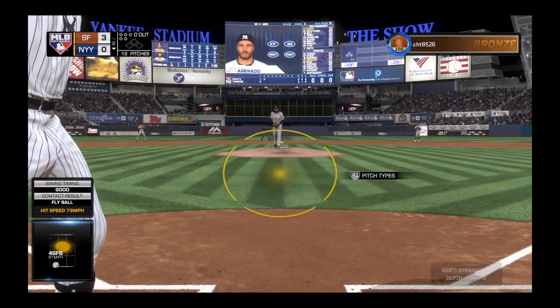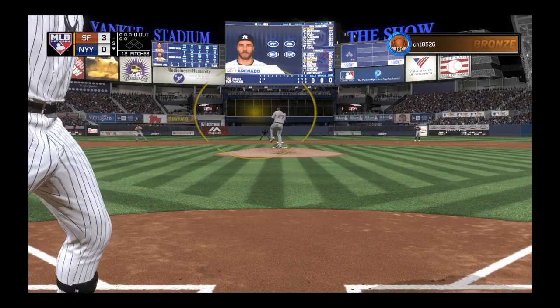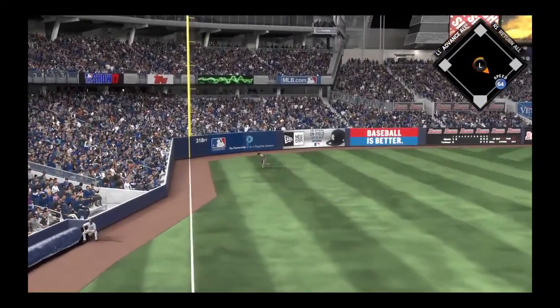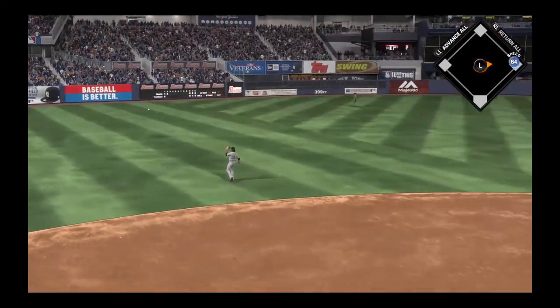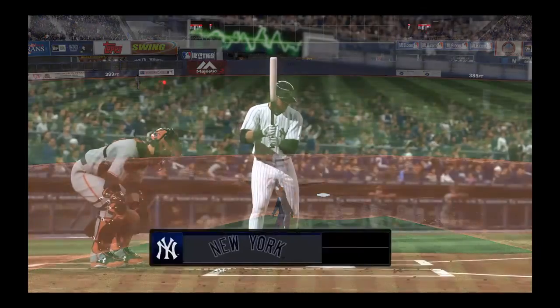Now batting, Nolan Arenado. On the season, he's hitting just over .290 coming into action here. This is line to left, and this inning starts with a solid base hit. With that, the Yankees have put their leadoff hitter aboard to start out the inning.